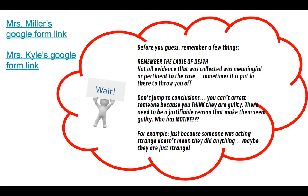Before you guess, remember a few things. Remember the cause of death. Not all evidence that was collected was meaningful or pertinent to the case. Sometimes it's put in there to throw you off. And don't jump to conclusions. You can't arrest someone because you think they are guilty. There needs to be justifiable reason that make them seem guilty. Who has motive? For example, just because someone was acting strange doesn't mean they did anything. Maybe they're just strange. Okay?